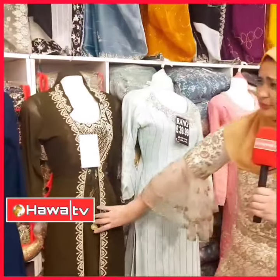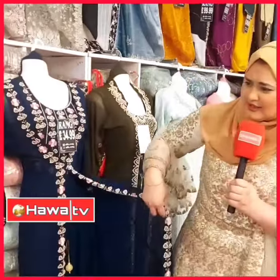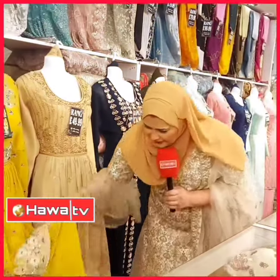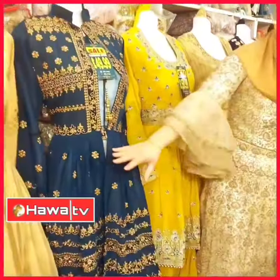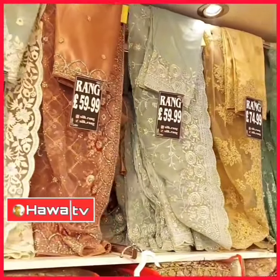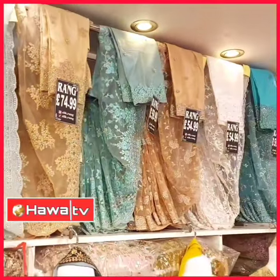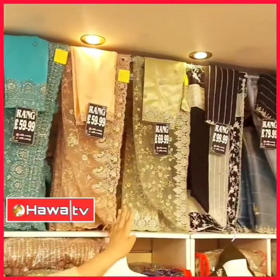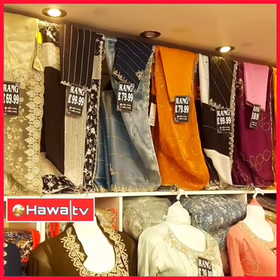So beautiful, beautiful designs. There are some jacket designs here. There are some frock designs here with big shararas. There are so many designs here, so many beautiful colors. And you can see the saris up here, more net saris, so many people that love net. I love net saris. So many varieties here, so many colors, so many shades as well. So I hope you enjoyed this episode.